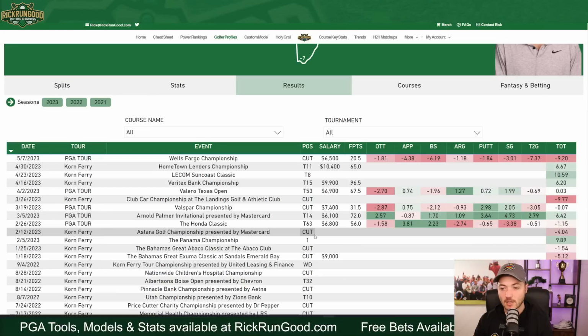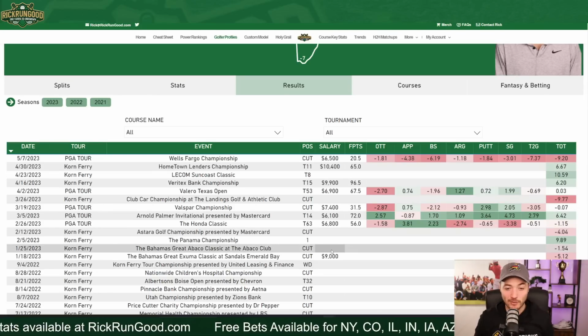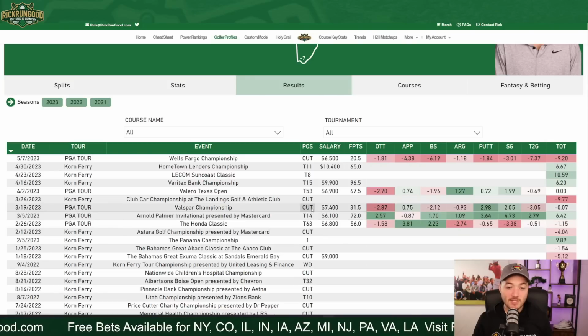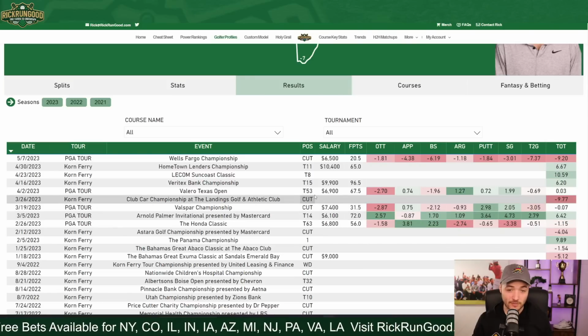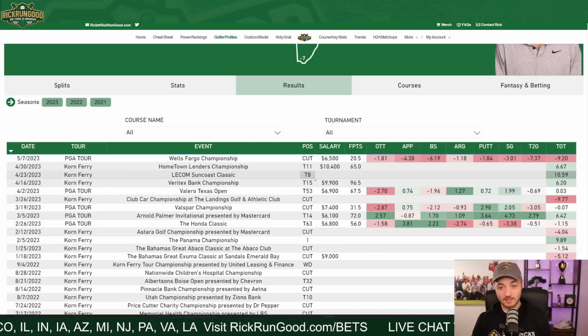A lot of stat profiles look like that. But his PGA Tour stat profile kind of looks similar, at least what he's done in 2023. So plays well at API, gets everybody all hot and bothered. Misses the cut at Valspar, then misses the cut at a Korn Ferry Tour event. Makes the cut at the Texas Open. Plays well at the Veritex, T15.